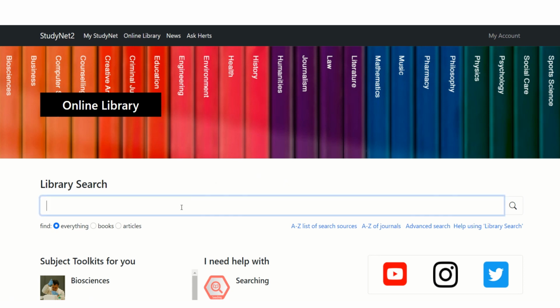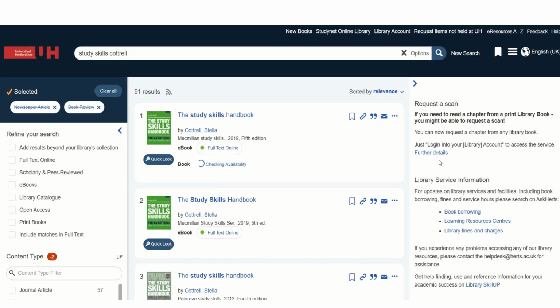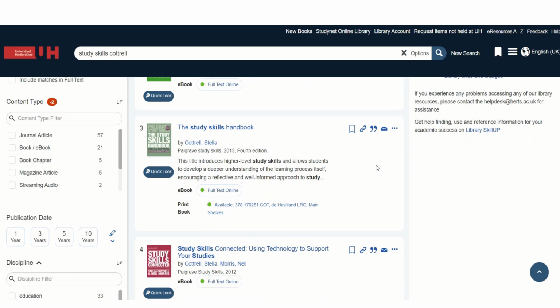In the library search box, type in the keywords or the book title and the author's surname if you know it. If you find a particular print book that you wish to borrow from the library, you can check its availability here.